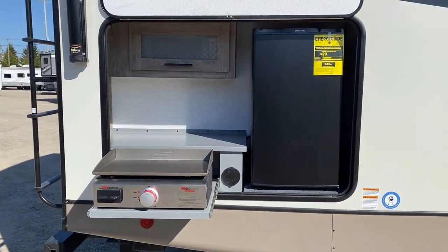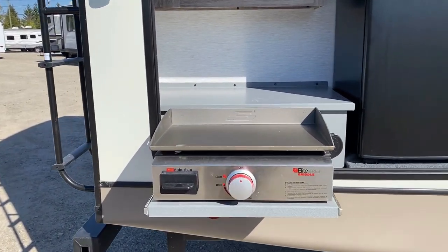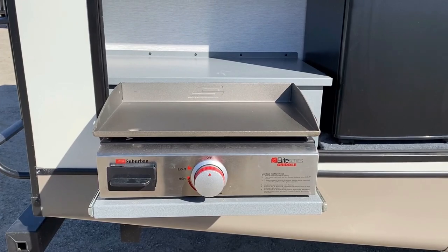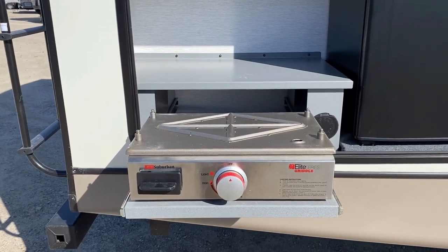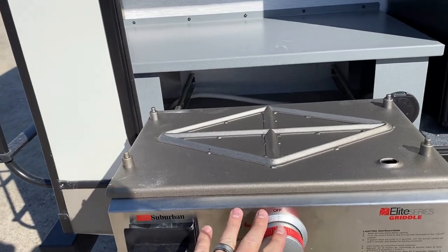One other quick little note here for you. Not that it really affects anything. There's nothing necessarily wrong with this. The griddle doesn't totally close. What you actually have to do here is flip it off, which doesn't mean what it sounds like. You have to flip the griddle.